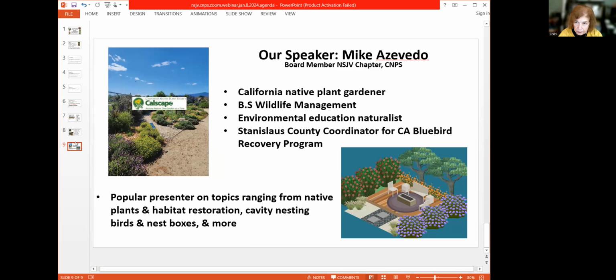So Mike's a board member for our chapter. He does a lot of different things, including managing the membership aspect of our chapter. He's a California native plant gardener. He's got a bachelor's in wildlife management. He's worked at various parks as an environmental education naturalist, and he's the Stanislaus County coordinator for the California Bluebird Recovery Program. He's doing a lot of different things. They're all, of course, around the same kind of topic, which is California's native environment. He does give a lot of presentations about native plants, habitat restoration, cavity nesting birds, etc.